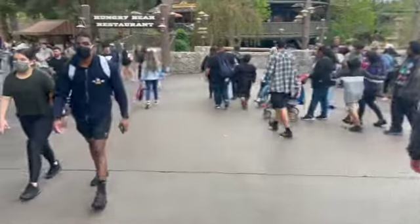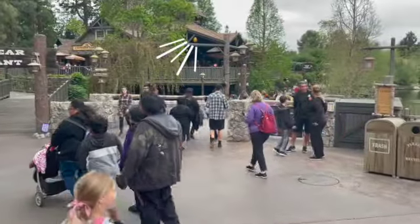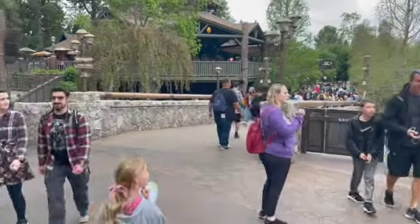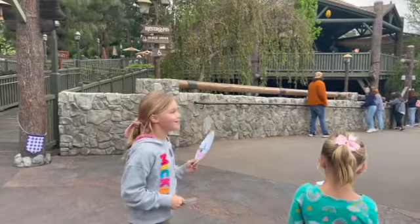We found 3 eggs. Okay, our next spot to look for eggs brings us to Hungry Bear Restaurant, and Miss Emma actually already found Pluto. I see Pluto. There he is. We've got Pluto over here at Hungry Bear Restaurant. Now we have 4 eggs, and they're really hard to find. Now you gotta put your stickers on.